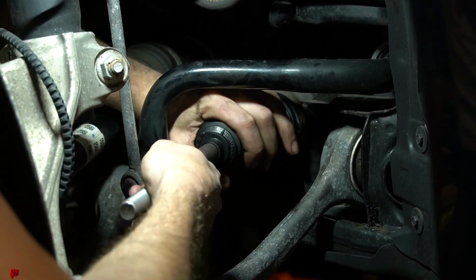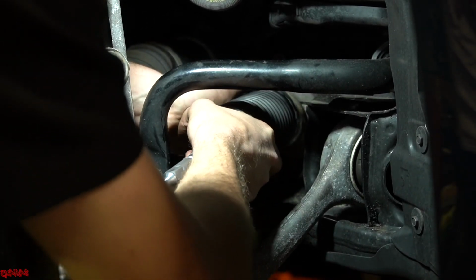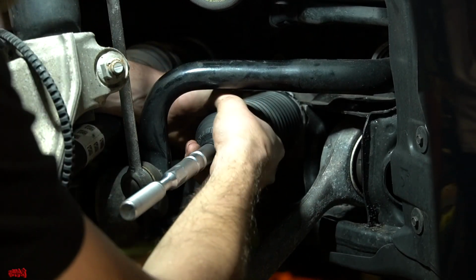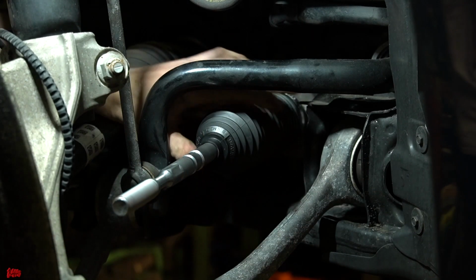Okay, so it should be right around there. Okay, won't go anymore. And then the way I normally do this is to get it in a position like that, and then it pops on. So right there, we're good. Just want to make sure this doesn't go further back at all, and it doesn't.